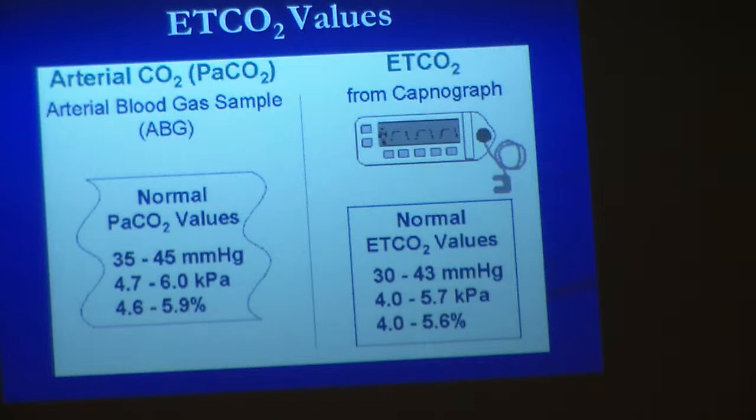But again, it's all about trending. If your patient was 65, 70, and now you've got them on CPAP or you've intubated them, and now your numbers have come down into the 50s, you're doing good, because now you're trending in the right direction.